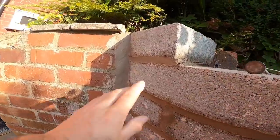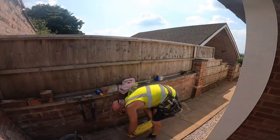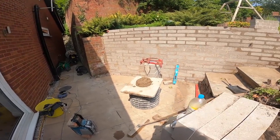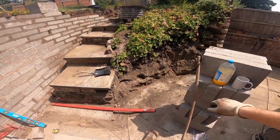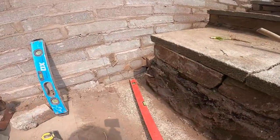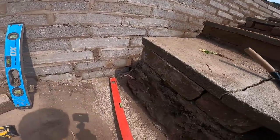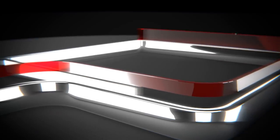That's all tied in. It's actually against this pillar and it's got the screw ties in as well. He's off to a great mix. I'm gonna start doing the step and then get round to the next curved wall. But yeah. Bloody hell, it's too hot for this. So let's get cracking then.